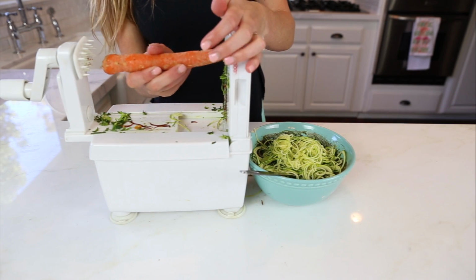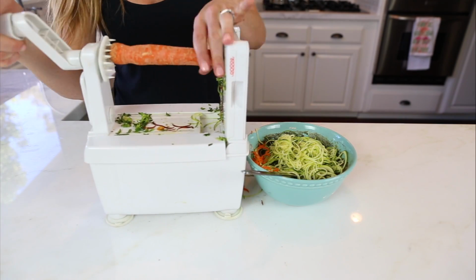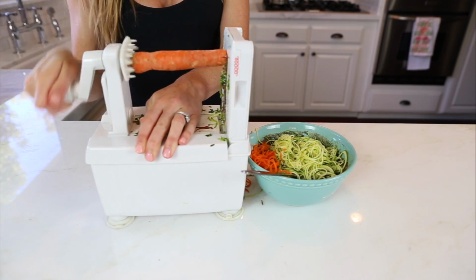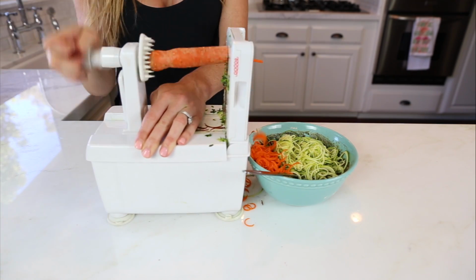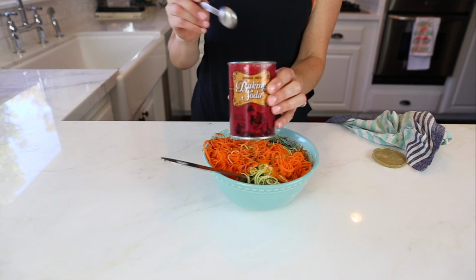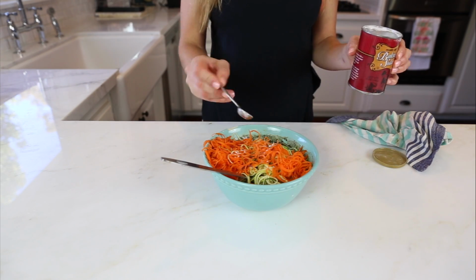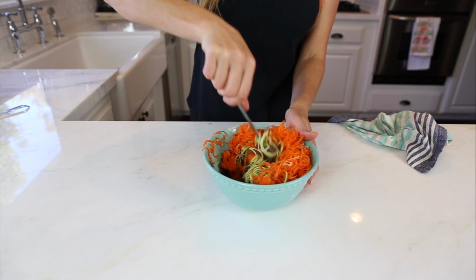And the carrot was ridiculously challenging, so I 100% recommend just buying pre-shredded carrot. It's so much easier. This took a lot of time, but get that in there. So at the end of the day, you're using 3/4 cups of zucchini and a 1/2 cup of grated carrots. You're gonna use a 1/2 teaspoon of baking soda and mix it all together.